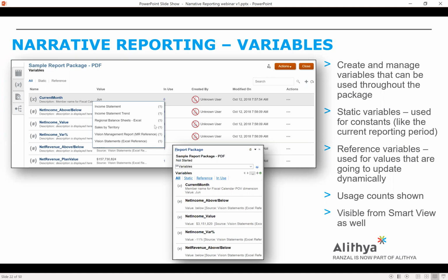Reference variables, these are for values that are going to update automatically on a kind of a dynamic basis. So you might assign the variable, we'll see how to do that in a minute, but basically you're going to assign a value that you're pulling in, and then anywhere where you use that variable, if it's in verbiage or somewhere else, you can basically get the most recent value for that. It also does show the usage count, so if you want to see where that variable is used, as you can see there in the top screenshot. Each one of those, the current month has basically a count, and it shows you which doclets are using that variable. And you can also see it there in SmartView as well. You can see your list of variables and basically where they're being used.